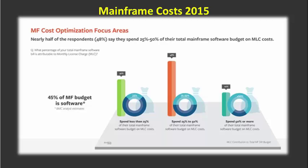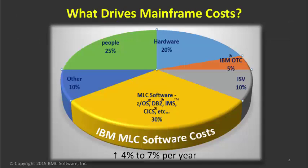And so this focus on cost reduction and a recognition that MLC software is a costly item in the budget leads us to the opportunity for a structured program for reducing those costs. So I'll take over from here. Thank you, Jay.